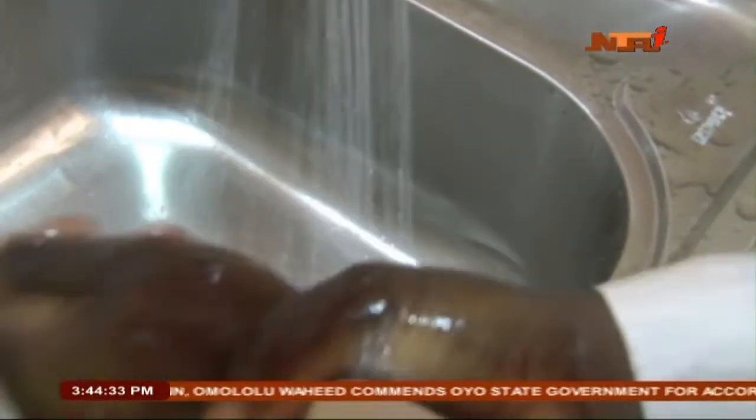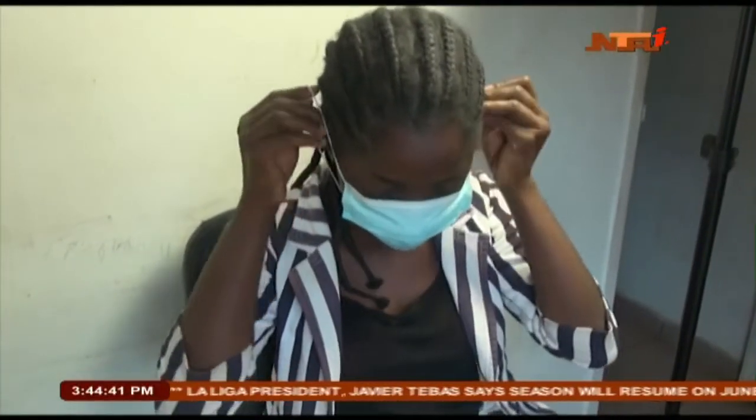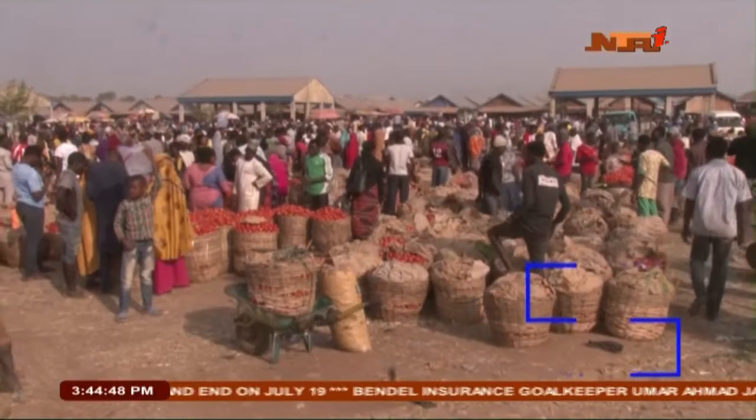Just the way we've been reminded on a daily basis of all the safety measures we need to put in place, the bakers are also included, for them to keep to those safety measures. Safety measures that we're talking about: the washing of hands, the physical, or we call it social distancing, that we need to put in place, and then the wearing of our masks when we need to go out. Take, for example, bakers, they need to go and buy their products, maybe in the market. The marketplaces are crowded, so they need to put on their mask in order to protect themselves from being infected.